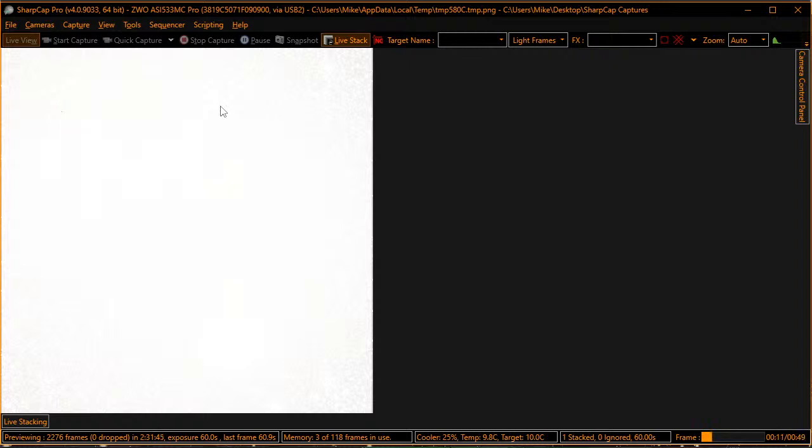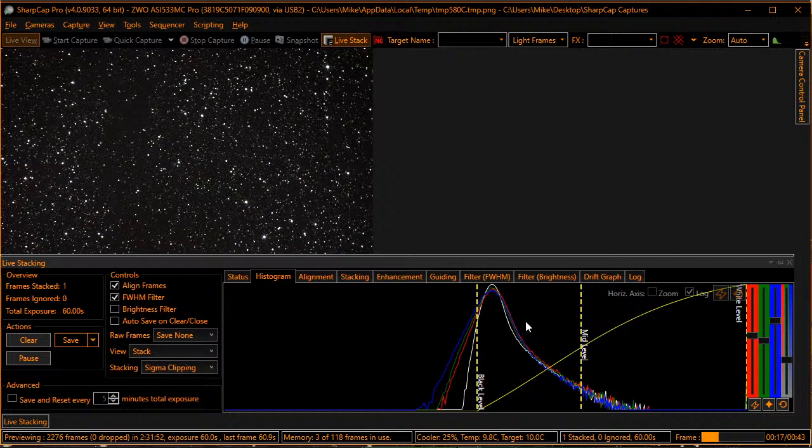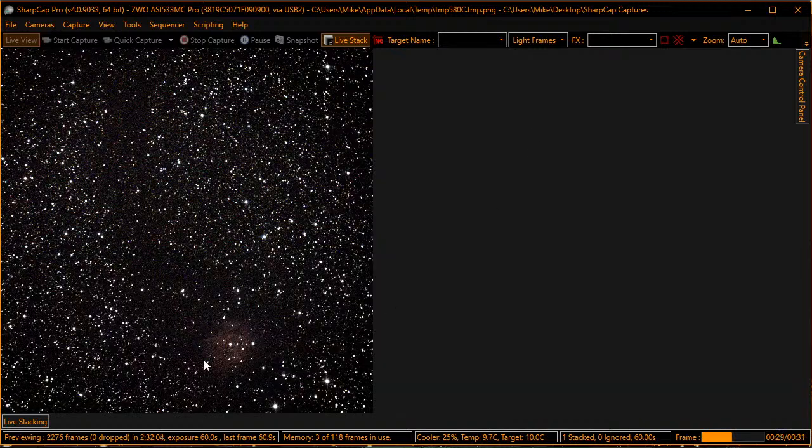An hour, huh? Okay, now I obviously need to reset my histogram because, oh, there it is, way down there. Crap. That's further out than I expected.